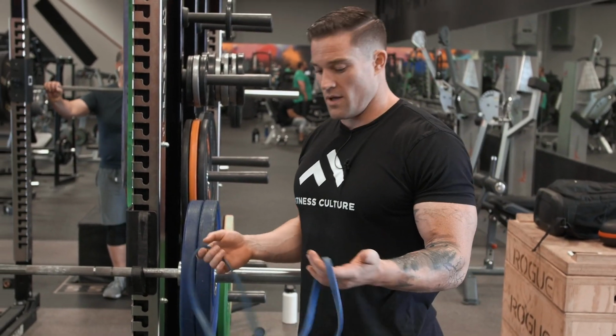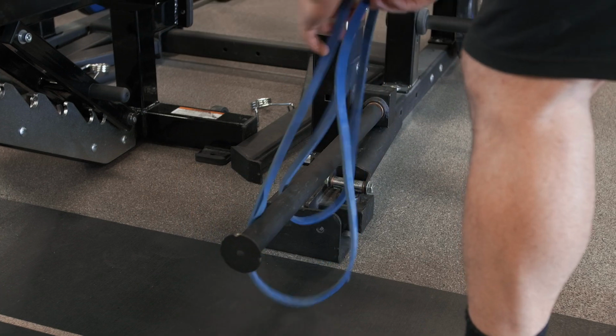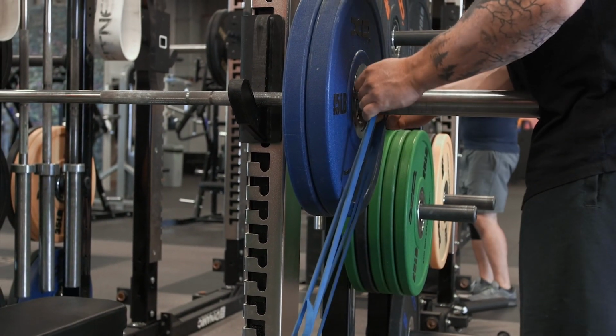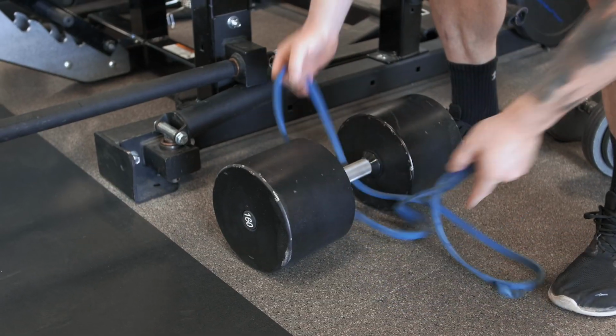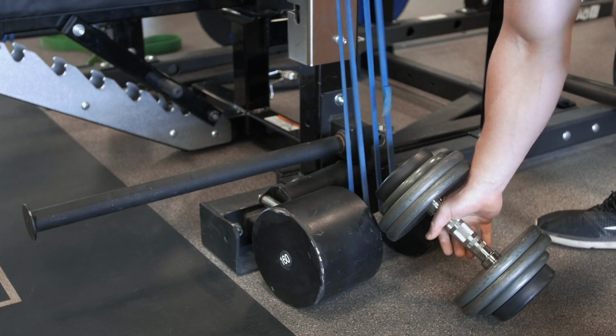The way that we set it up, for us, we have these pins that we can just use in the gym, so we just loop the band over like this. If you don't have a pin, then usually try to find the heaviest dumbbell in the gym. You'll loop it around the 100-pounder and then just set another dumbbell on top of that, and that'll keep that dumbbell in place for you.